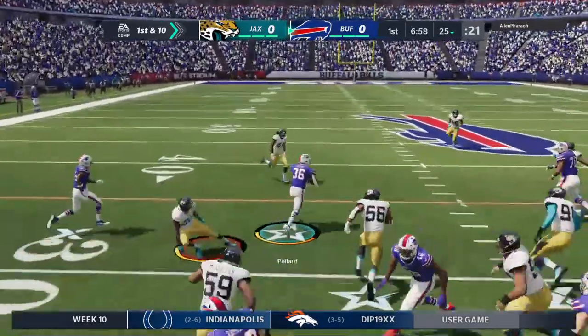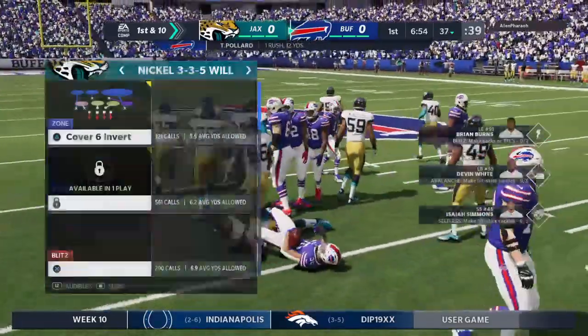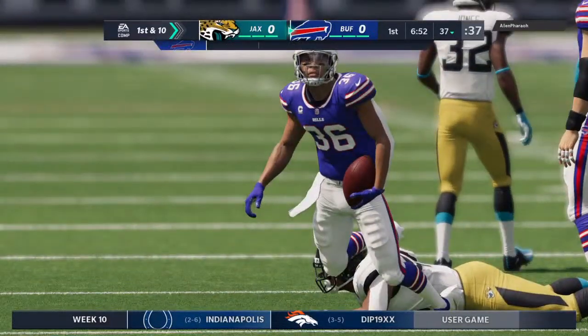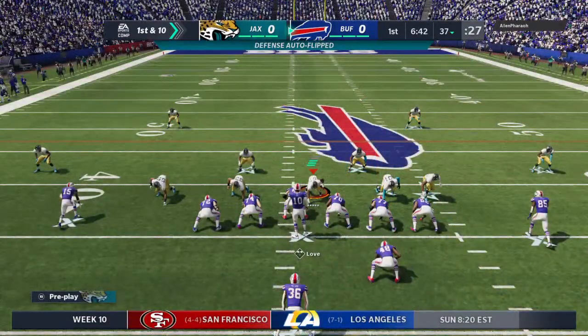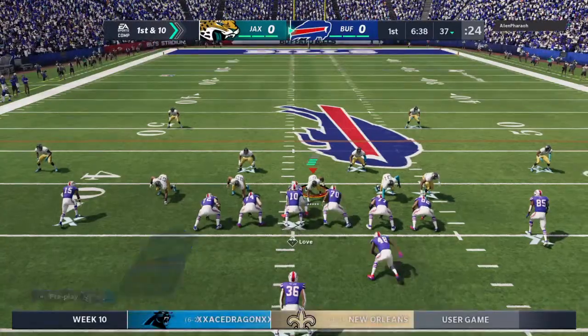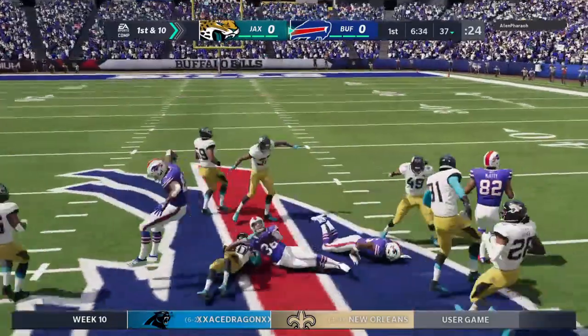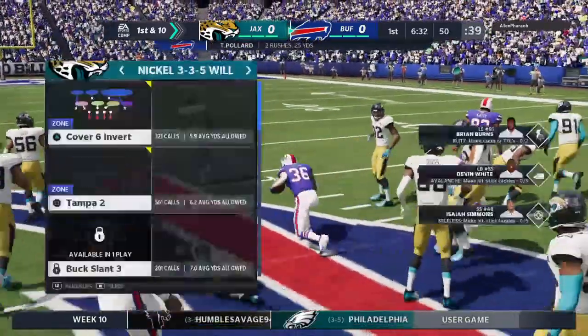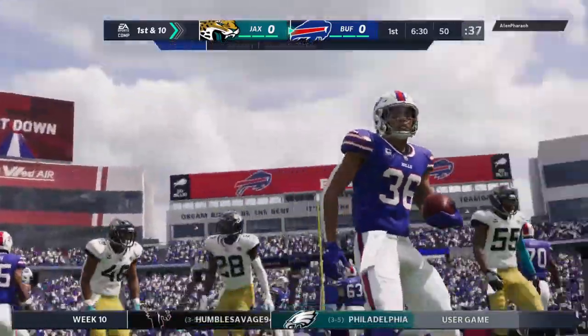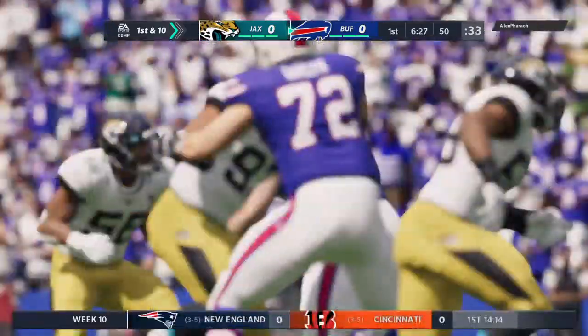The first carry now for Tony Pollard. And they're able to get this one across the 35. Nice way to start the drive. A gain of 12 and a first down. First and 10 at the 37-yard line. Run for Pollard. They find some open field here. And he gets this one to midfield before he's brought down. That's good. It's a gain of 13 and a Buffalo first down.